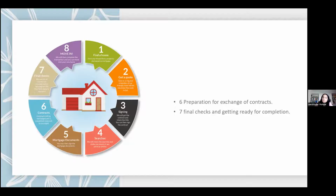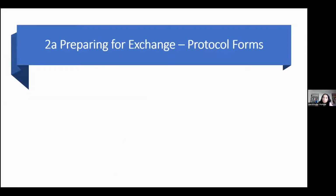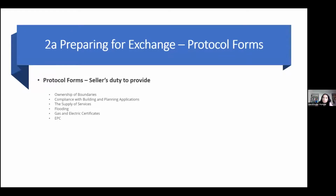There are a few things as a seller that you should bear in mind, and the documentation that you need to provide are called protocol forms. They're Law Society protocol forms. All lawyers use the same forms. No matter where you go, which solicitor you instruct, it's always going to be the Law Society protocol forms. So you're never going to get an odd set of enquiries that come from a law firm that you've never seen before. It's all very recognisable. That should streamline and shorten the process. But there are certain things that you can do to help that.